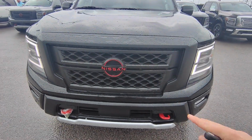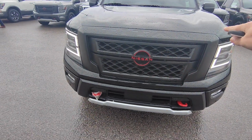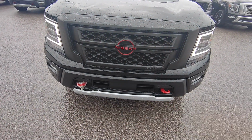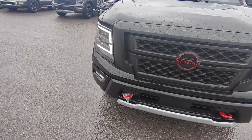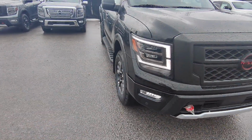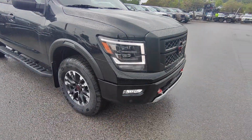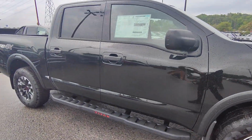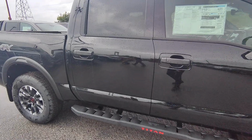And then on the front, to add to that black on black look here, you got that little bit of that red Nissan in the front sign there. And then you do have these tow hooks, which are incredibly strong on this vehicle. So it really just adds to that aesthetic. And of course, you do have the fog lights there as well. And then continuing on this side, pretty much all the same stuff, nothing additional here.